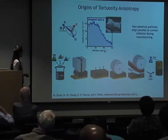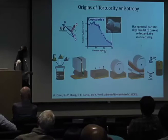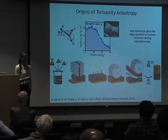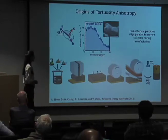So batteries are manufactured by mixing together the active particles, the carbon black and polymer additives in a process solvent, which is typically slot coated and dried onto the current collector. And then typically pressure is applied to increase the density, so to decrease porosity in your material.